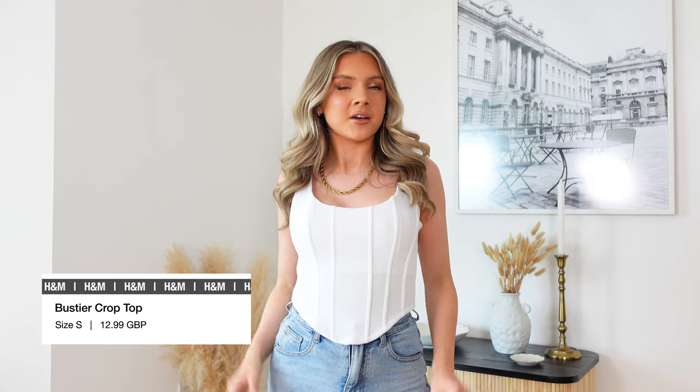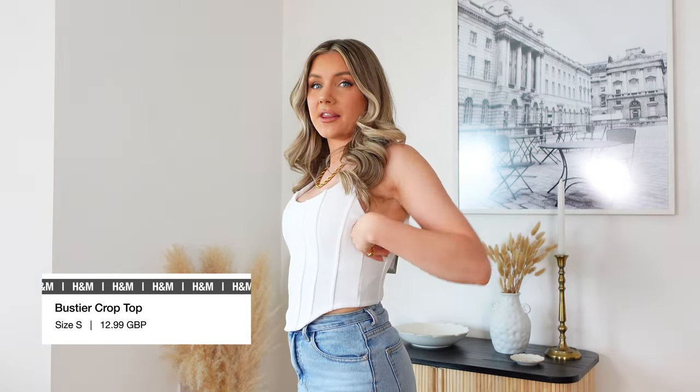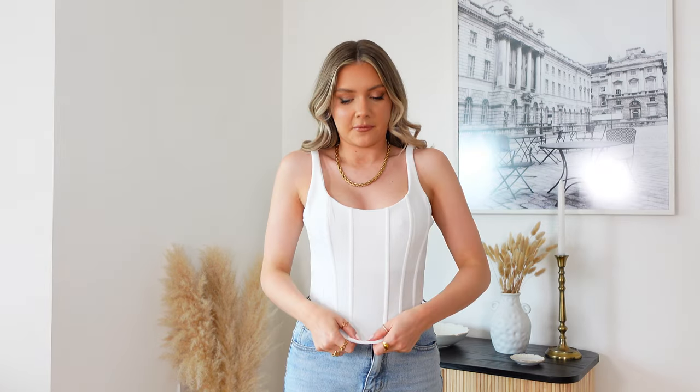This top is really lovely. It fits well. The elasticated bit at the back does make it easier to get on, but I do feel like corset tops that have zips are a little bit easier to wear, because I was pulling this over my head trying not to get makeup on the white bit. Other than that, great top. I'll show you the straps, really nice straps. It fits great. I like the fact that they've got this lining here, because I think the fabric would be a little bit too see-through if not. So yeah, I'd 100% recommend this.